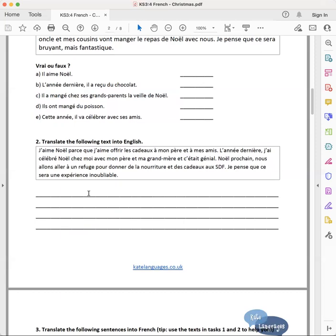Noël prochain, next Christmas. Nous allons aller, we are going to go, à un refuge, to a shelter, pour donner de la nourriture et des cadeaux aux SDF, to give food and presents to homeless people. So SDF, sans domicile fixe, are homeless people. Je pense que ce sera une expérience inoubliable. I think that it will be an unforgettable experience.